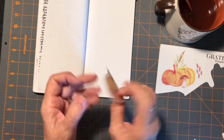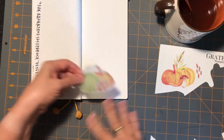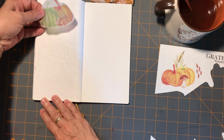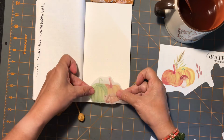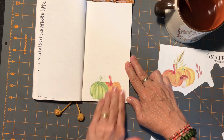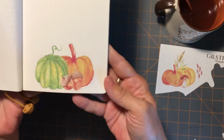I printed this on the clear paper. Generally I like these on the bottom of the page because of the way the pumpkins are. I don't think it makes sense on the top. Something else a little smaller in the corner. Let's just go ahead and add this to this again. So, you rub that on, you barely can distinguish the clear background. And isn't that just amazing?